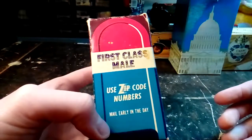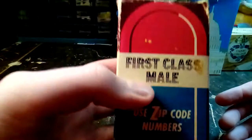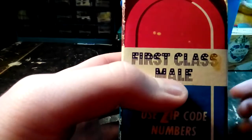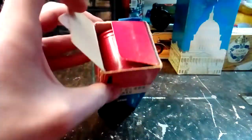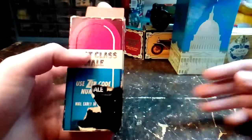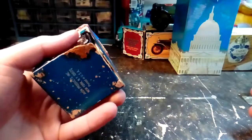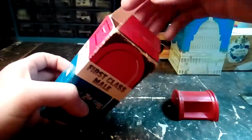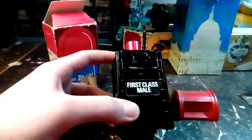Then we have the Mail. Early in the day, use zip code numbers. First class mail. And you notice male is spelled like the gender male, because it's Avon for men. The top of it is torn off, and I think a mouse ate a hole in the box right here. Well, there's the top of it. Good thing it's got the little round lid on it.